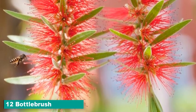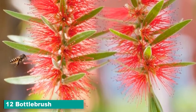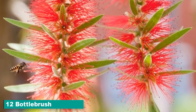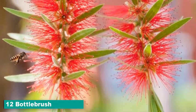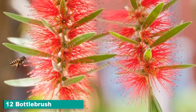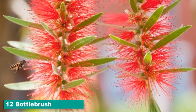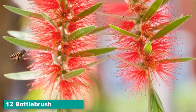12. Bottle brush. Best flowers for full sun. With its brush-like puffy flowers that appear throughout the year, bottle brush is without a doubt one of the best large flowering shrubs. Bottle brush can be trained in large containers, although it requires space. If grown in a cooler zone, bring the bottle brush plant indoors before the first frost to overwinter it.